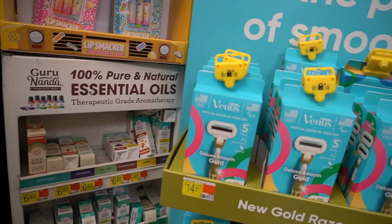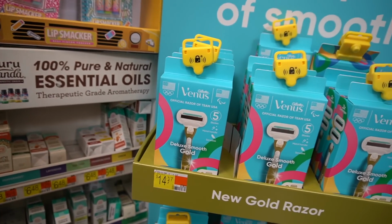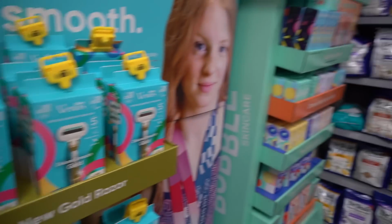Oh, a gold handled razor blade. Move over, Chingy, bling bling.